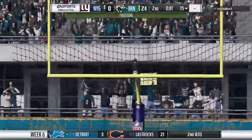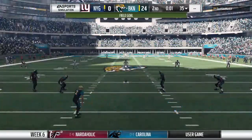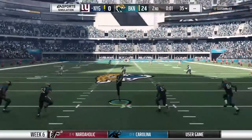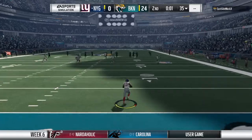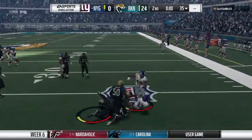And Myers able to knock it through, and that stretches this lead even further. It's now 24-0. So they get the 3, increase their lead to close out the half. Excellent way to end a drive. Go into the locker room with a little bit of extra momentum after adding 3 to their total.